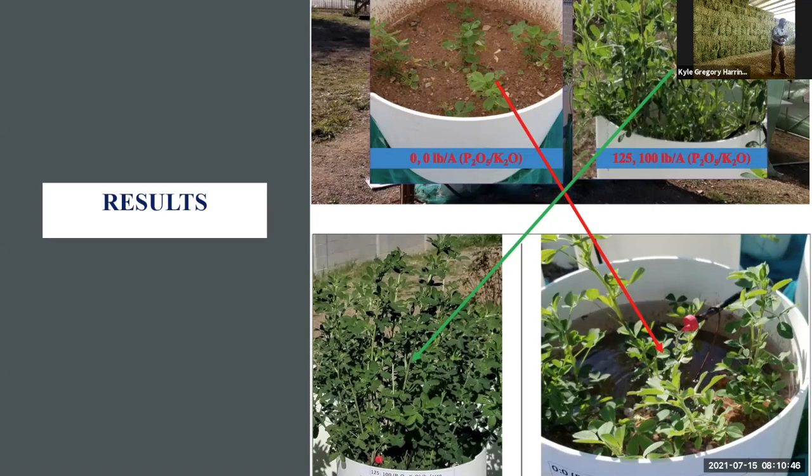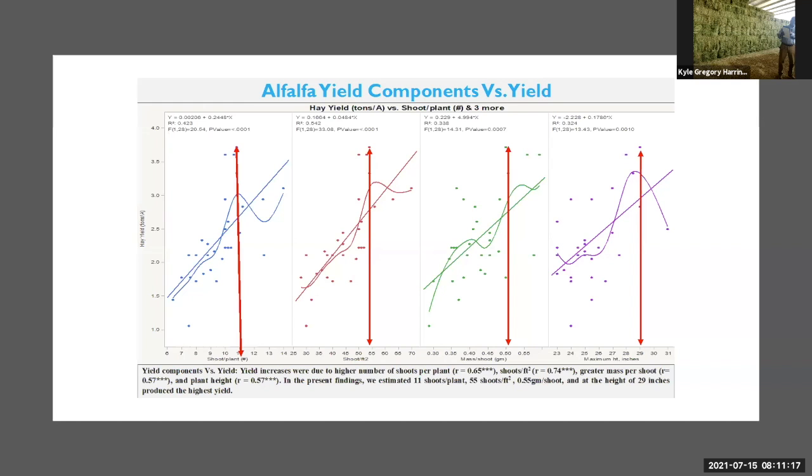So those yield indicators, the alfalfa yield components, affected the yield, but not equally. Some are significantly affecting the yield, but some only slightly. When you see the shoots per plant, it has significantly affected the yield of alfalfa, and up to a point, linearly affecting the yield, but after a certain point, the increment of shoots per plant has no advantage. And also, shoots per square foot significantly affect the alfalfa yield, about 60% or 75% of yield is affected in those cases.